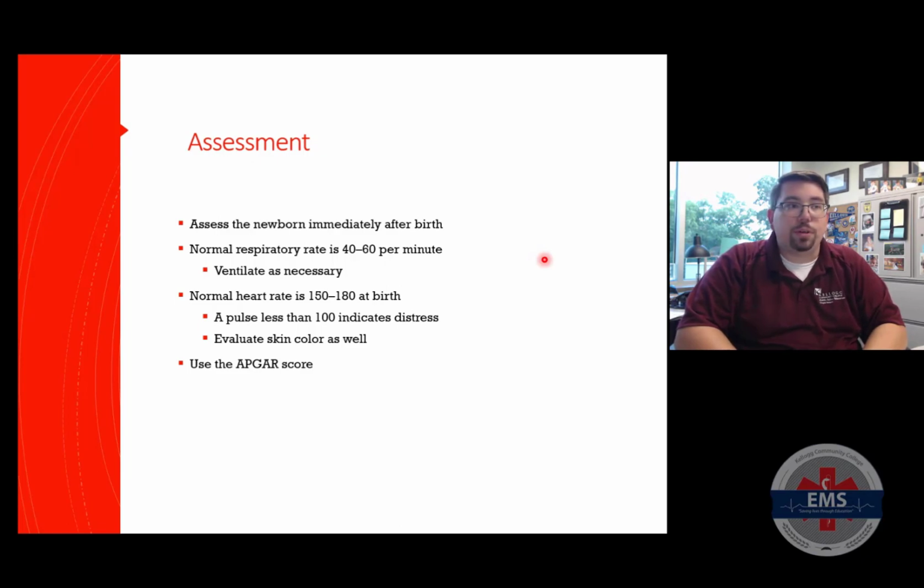Heart rate is normal between 150 to 180 at birth. A pulse rate less than 100 is going to indicate distress, typically severe acidosis or hypoxia. In that case, we would want to be aggressive with our airway management or ventilation. We also evaluate skin color, as that's a good indicator of how well both the pulmonary and circulatory systems are functioning. And then we use our APGAR scores like we would normally. We're not looking for a perfect score at 1 minute, but we're looking for an adequate score, and then an improved score at 5 minutes.